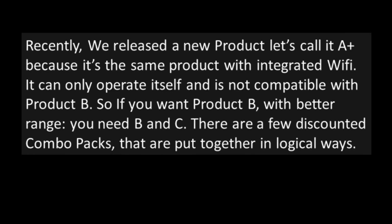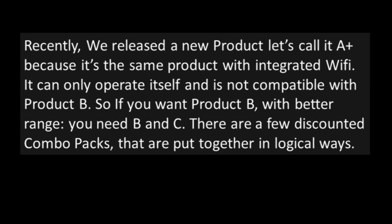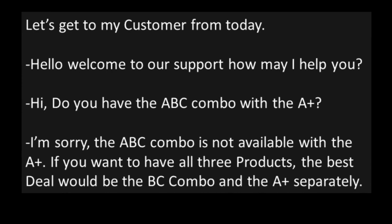Recently, we released a new product. Let's call it A+, because it's the same product with integrated Wi-Fi. It can only operate itself and is not compatible with Product B. So if you want Product B with better range, you need B and C. There are a few discounted combo packs that are put together in logical ways. Let's go to my customer from today.